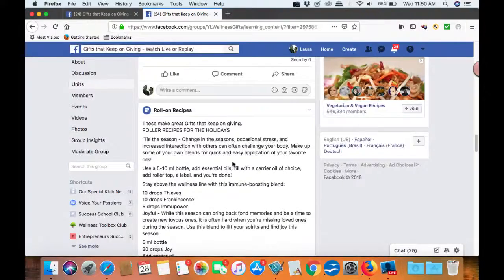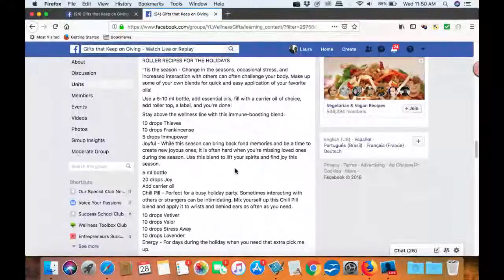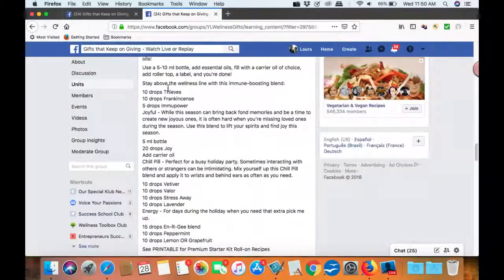So this is an example of a rollerball. I'm going to share my screen again so that you can see. I have some of the recipes here in this unit. So, staying above the wellness line, immune boosting blend. Here's a recipe for that. You can just do straight up Thieves, which is in your starter kit. Frankincense is also in your starter kit.